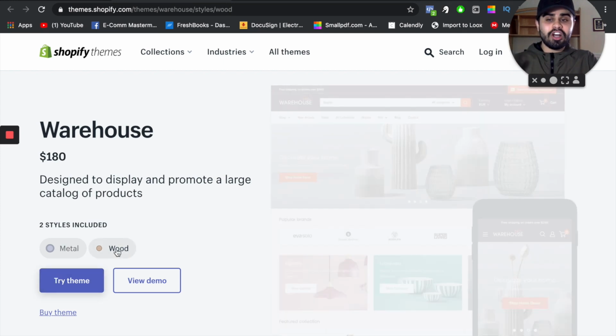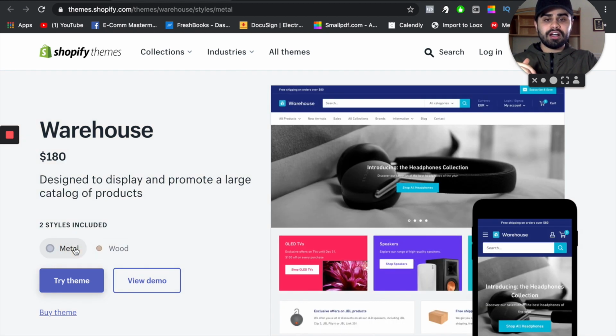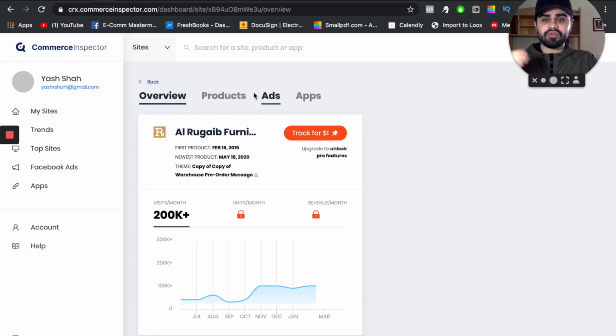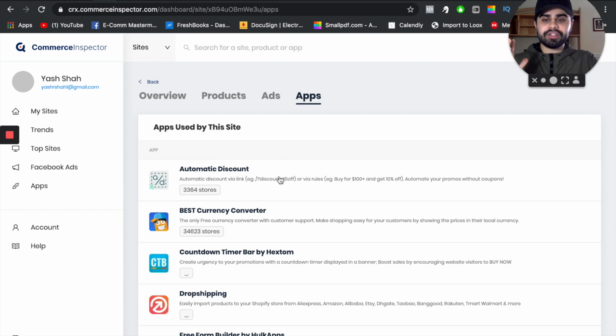They probably have hundreds if not even thousands of products, and they have 2 styles included, wood and metal. So that's pretty interesting. I've personally never seen this theme before, or utilized it. So again, they are using a Shopify theme. It's nothing really custom. I'm curious to see what apps they're using.